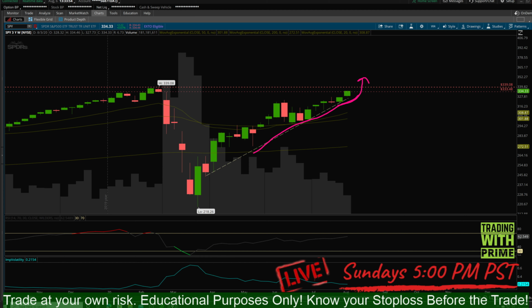We'll see where we close tomorrow. I mean, a black swan event could come out tonight, and next thing you know, tomorrow we're trading it down at 325 or something like that. You never know in this market. One thing I do know is this: when the buyers run out, when people stop buying this market, the move to the downside is going to be insane.